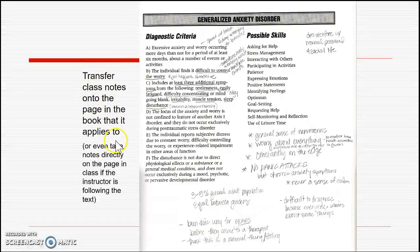You can also transfer class notes onto the page of the book that it applies to, or vice versa. Use things from the book and then apply that to your class notes page, so that when you are studying for your exam, you don't have to refer to multiple documents. You can just have everything in one spot, and it's really helpful.